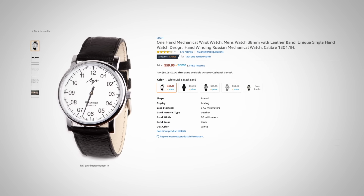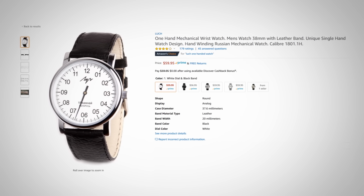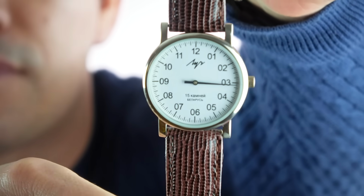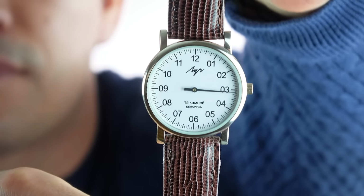Now, sticking with the Russian theme, let's talk about Luch and the one-handed watch. Again, I'm going for unique here, and guess what? The price, well under 100 bucks for this watch. Now, one-handed watches, these have been around for a long time, but I think that this one is affordable, it looks good, and it's just a novelty fun watch to add to your collection.